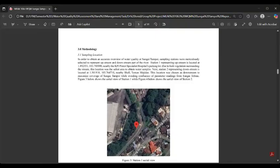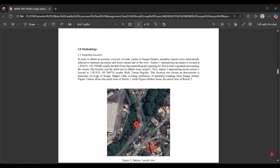Okay, my name is Bashir, and I will be presenting the methodology section of our water quality assessment project for Sungai Tampoi. This part is crucial as it outlines how we collected data, where it was collected from, and how we calculated the Water Quality Index or WQI, which is a core indicator of river health in Malaysia.